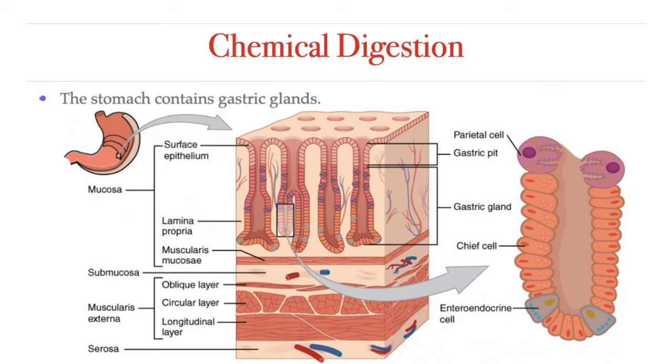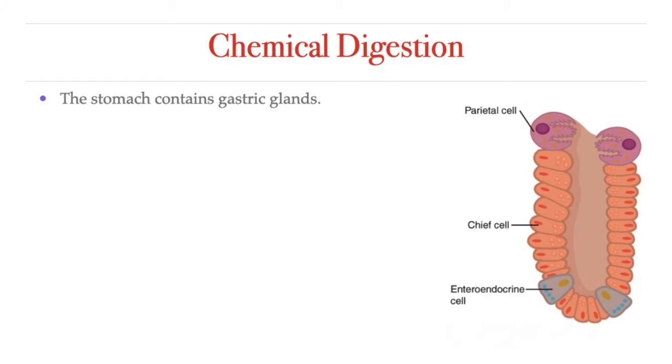Inside the stomach, there is a lining of epithelial tissue, which is made up of cells that secrete gastric juices. The entry into these gastric glands are called gastric pits, and they kind of dot the surface of the epithelium, sort of like a well-used pincushion with lots of little dots throughout the inner surface of the stomach. The gastric glands secrete a complex digestive fluid called gastric juice, and different cells of the gastric pits produce different components of the gastric juices.